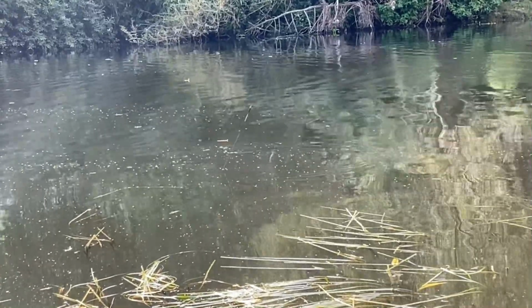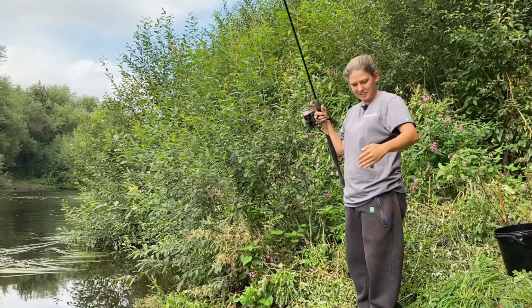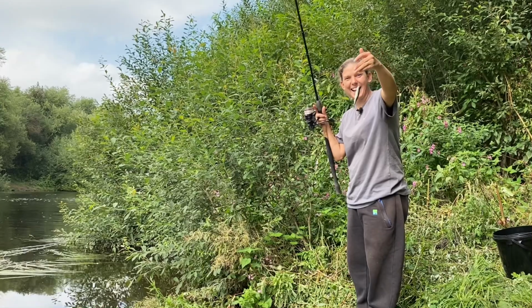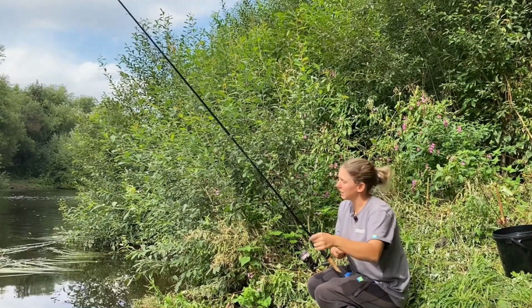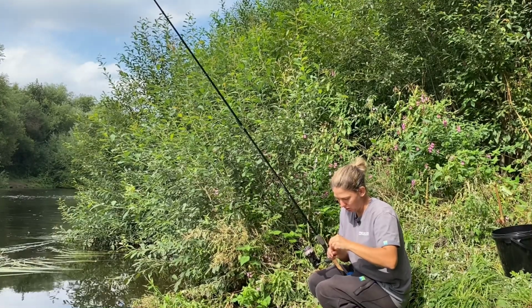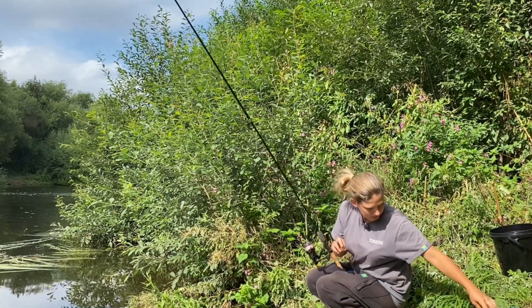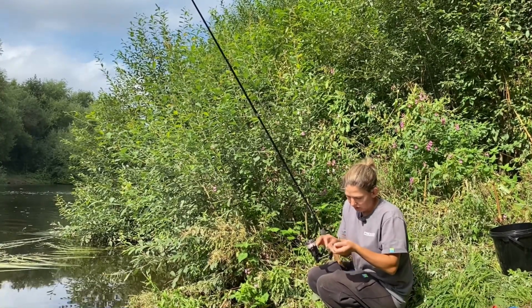Oh, there we go. Little fish to start with. What is he? Little chublet. Might make a chub one day. But nothing complicated at all. Literally just a rod. Got a net with me just in case I hook a bigger one. Stick a single maggot on for now. I'm going to go with a red.